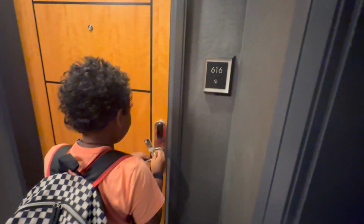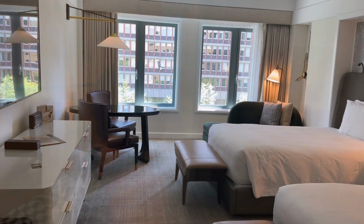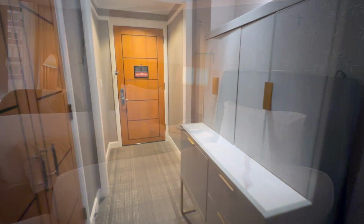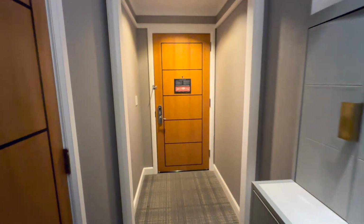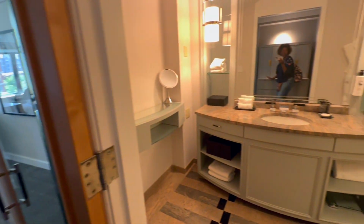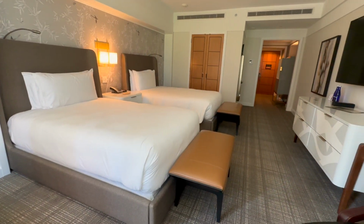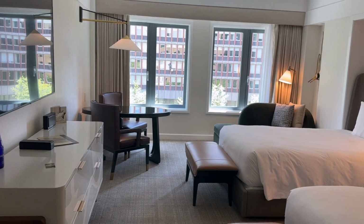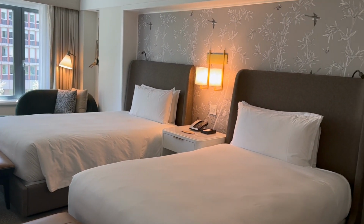For our stay, we were in room 616, which was a premier deluxe room with 2 double beds and a standard view. And our first impressions of this room, particularly the bathroom, was that this was an impressive space with more room to move around in than your average hotel accommodations, which for us automatically checks one of the family-friendly boxes. The more space, the better.